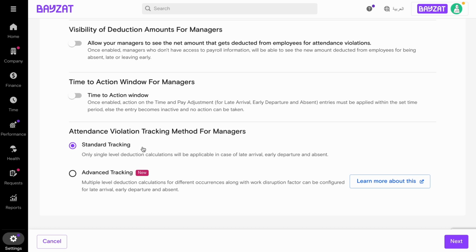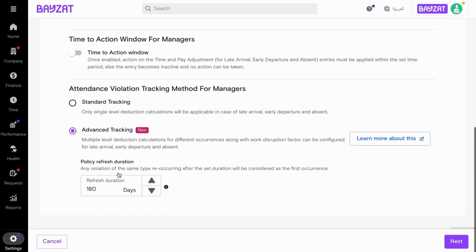Previously, the tracking method included only one type, just standard. Whereas now we have introduced advanced tracking. Advanced tracking allows you to set up multiple level deduction calculations for different occurrences, along with the work disruption factor. Configure the policy refresh duration.